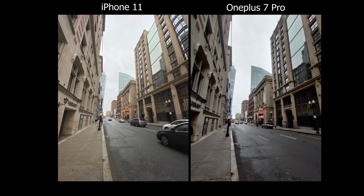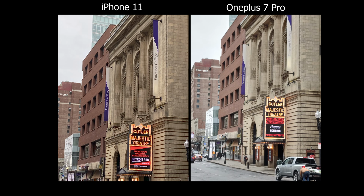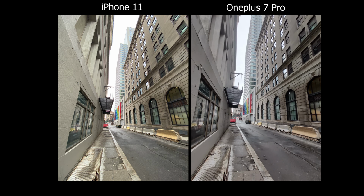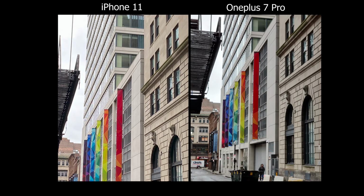Because usually when I compare them with the telephoto lenses, the iPhone looks way digitized and it doesn't look as clean, whereas right now with the OnePlus 7 Pro, these images look so close to each other, and sometimes I even think the iPhone may even look better when you're zooming in. So at the end of the day, the telephoto lenses may be better on the OnePlus, but the difference is very small.